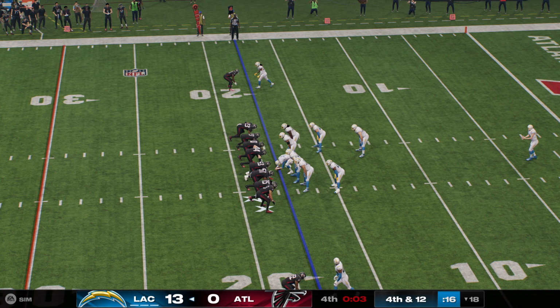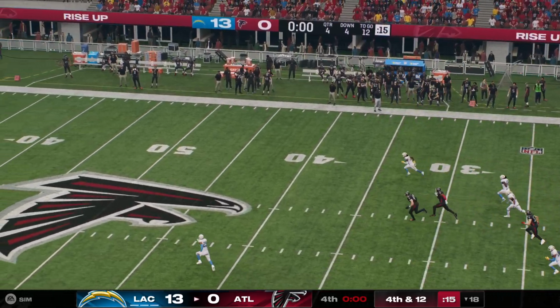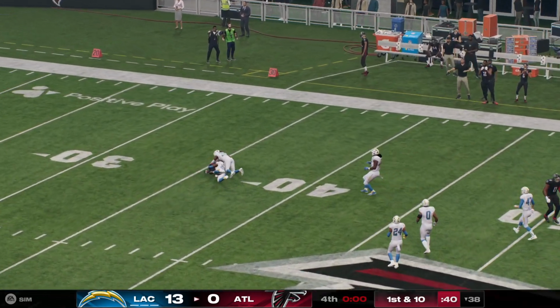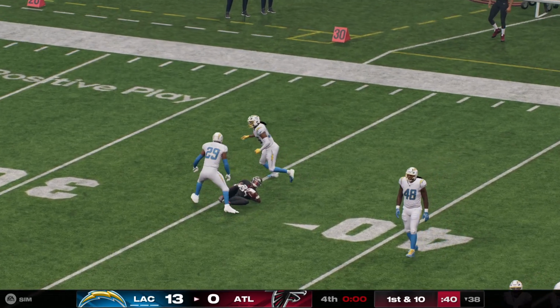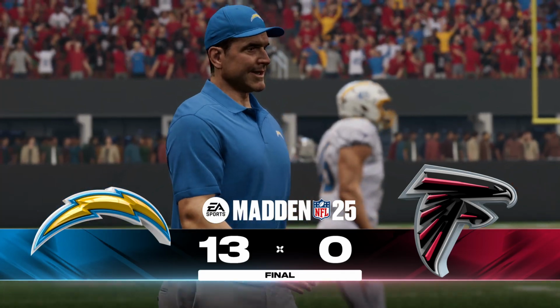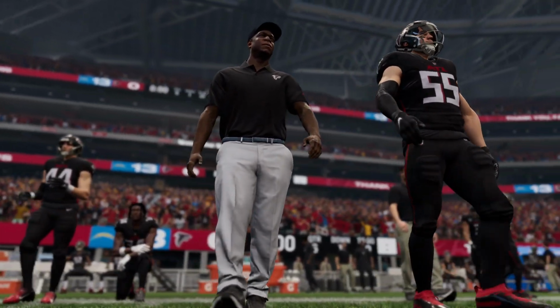Yeah, exactly. The offense wasn't humming, but, hey, all they needed was, well, you can't score 1 point. All they needed was 2 points. Well, you can't score 2 points on offense. All they needed was at least 3, and they got what they needed. Exactly right. So this one's over. It's in the win column for the L.A. Chargers, and they did it in shutout fashion.